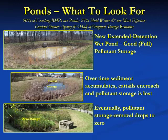If a pond's working properly over time, it's going to accumulate sediments. Those sediments will be colonized by cattails and other vegetation. When a pond gets to the point where it only has half its original storage volume versus all of the original, it's to the point where it should be cleaned. Unfortunately, far too many ponds out there look like this, full of vegetation, full of sediment.